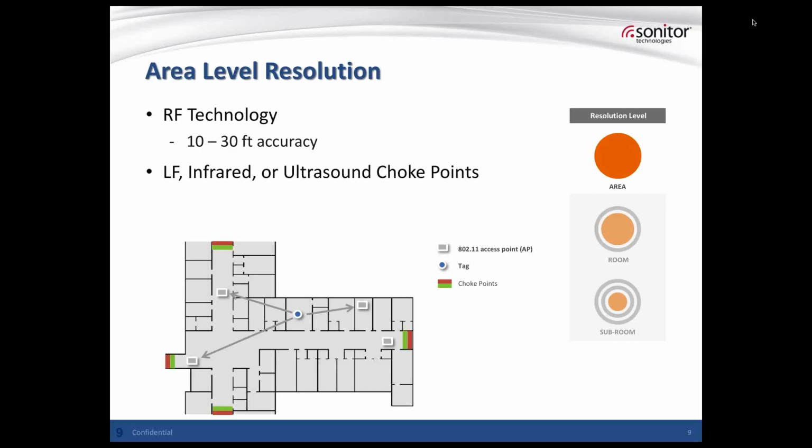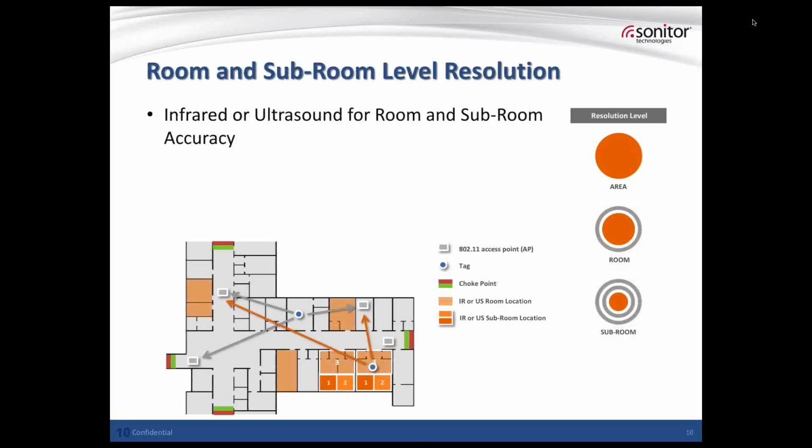So to solve that, at least the floor level, you can add choke points for that. That way you at least know that the tag is within this area guaranteed. It's not on a different floor. However, you will still probably find that tag in an adjacent room or in the hallway. And that's where you would add infrared or ultrasound infrastructure where that accuracy is required.